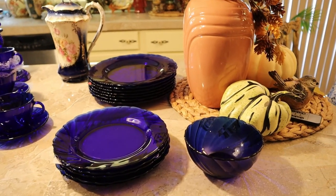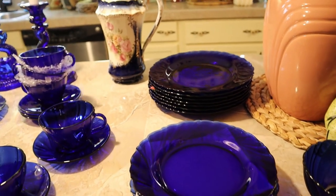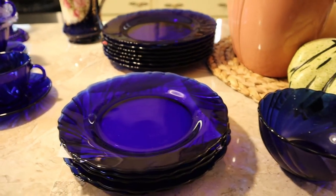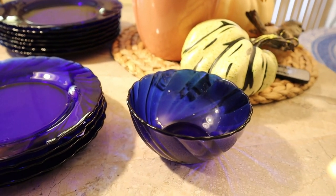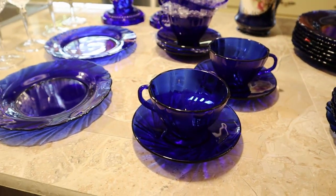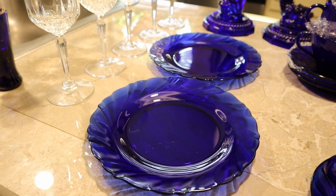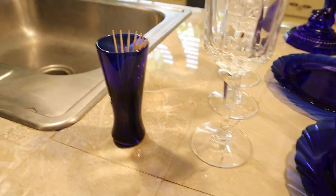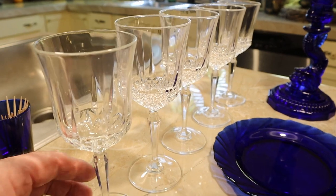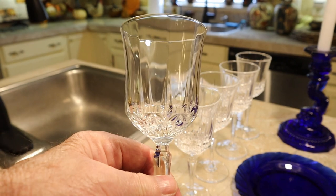Here we're going to use an Arcoroc set of cobalt blue dinner plates, salad plate, dessert bowl. We're going to have coffee or cocoa, serving plates. We have crystal stemware made in France by Cristal d'Arques.